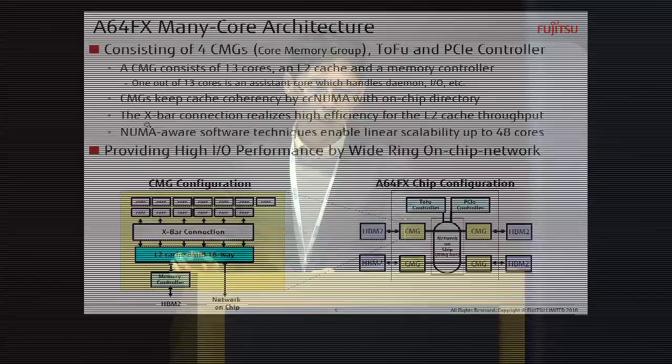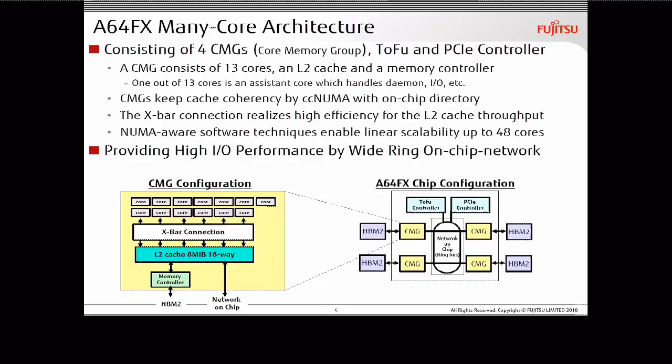As I said, a CMG consists of 13 cores, L2 cache and the memory controller. And CMG keeps cache coherence by ccNUMA with an on-chip directory. A very important thing is the crossbar connection, which realizes high efficiency for the L2 cache throughput. Also, software provides new Arm software technology to enable linear scalability up to 48 cores. And it also provides high IO performance by bidirectional on-chip networks. That's a brief overview of the many-core architecture.